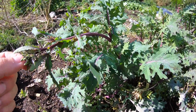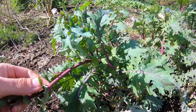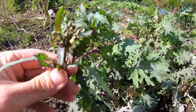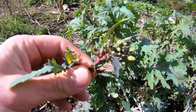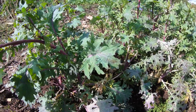I made a video about kale just there last week, so if you're interested in knowing more about kale and overwintering it especially, take a look at that. These ones you can see are going to flower, so you have all these little broccoli-like heads. They have a very similar flavour to broccoli, as it's all brassicas anyway, after you overwinter them.